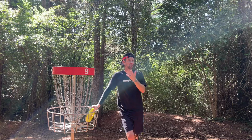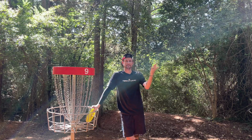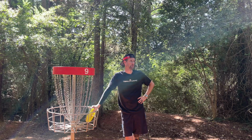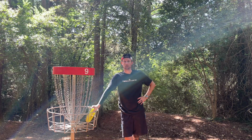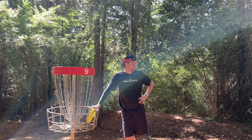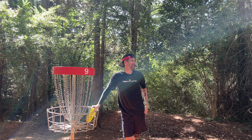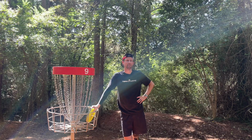I'm going to film a video on some tips to get easy distance here in just a little bit. Just some really easy things you can do to hopefully help you throw further. But this is the front 9, 6 down. Super stoked on that. Let's see if we can get 7 down on the back 9. I'd absolutely love that, obviously.